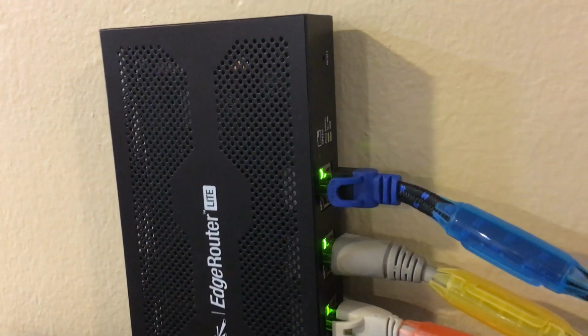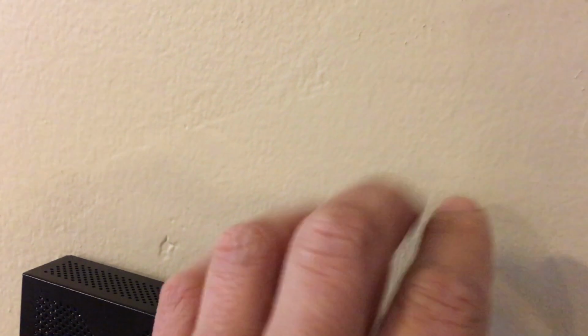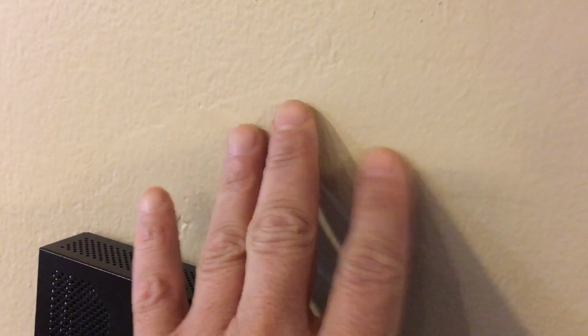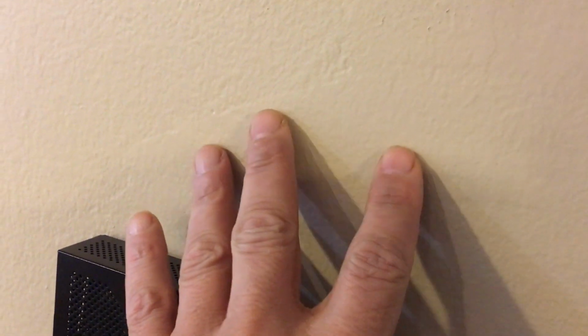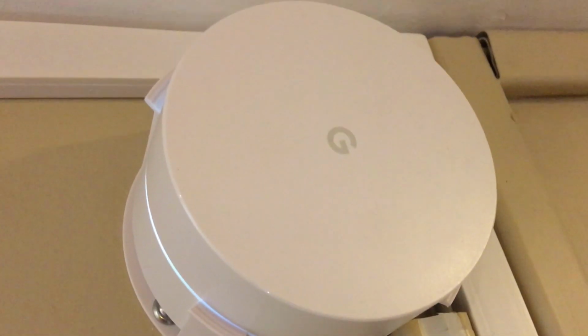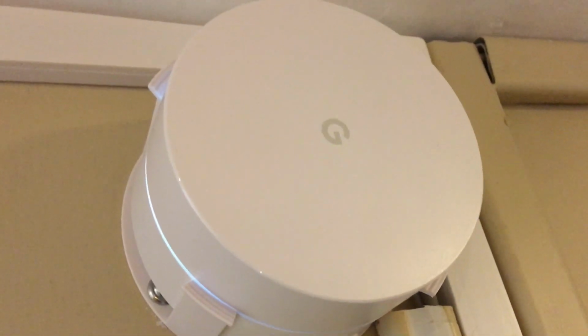Now, the reason for that is because the building I live in, behind this wall is not a normal sheetrock wall. It's a plaster wall with a metal mesh behind it. That metal mesh causes mayhem with the Wi-Fi system in this apartment. So I literally have 12 of these. I put them wherever there were issues in the apartment.